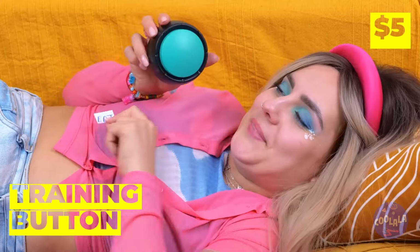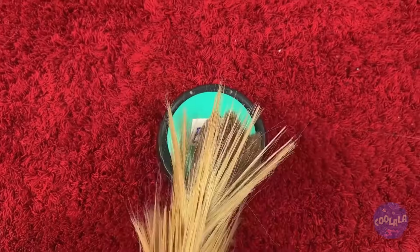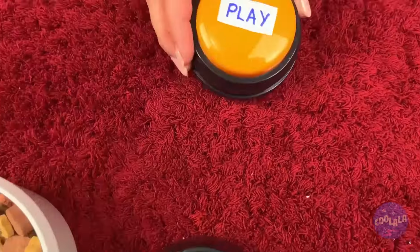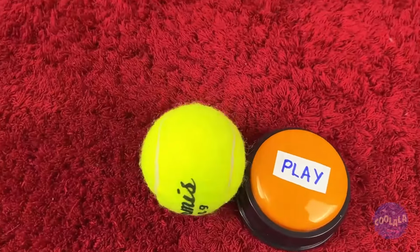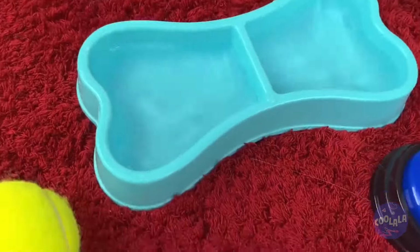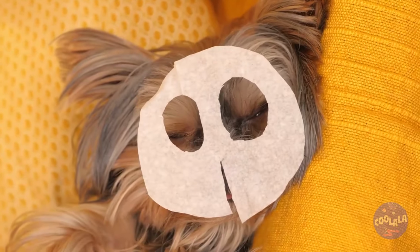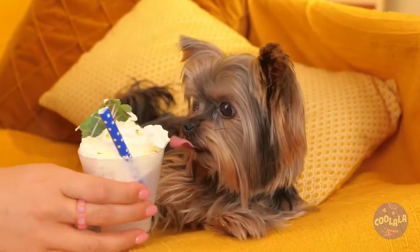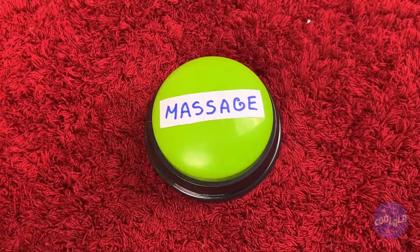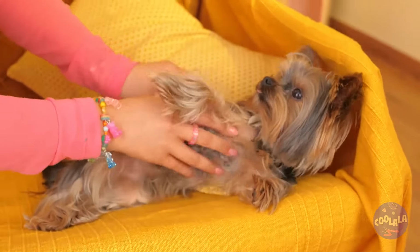Sometimes puppies need help communicating. But all you need are just a few buttons. Now your dog can let you know what it needs. Whether it's playtime or just a drink or even a little pampering. After all, it's hard work being this cute all the time. Now it's time for a massage, or as she calls it, a belly rub.